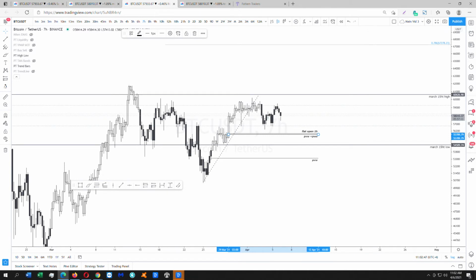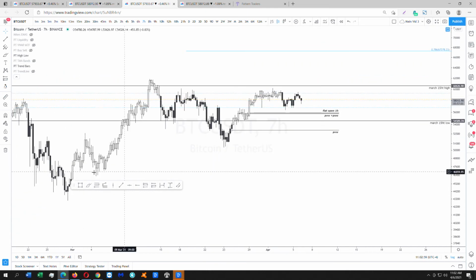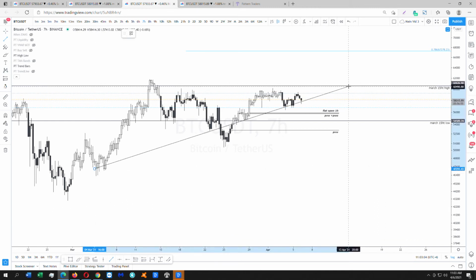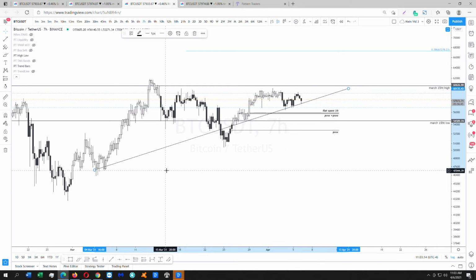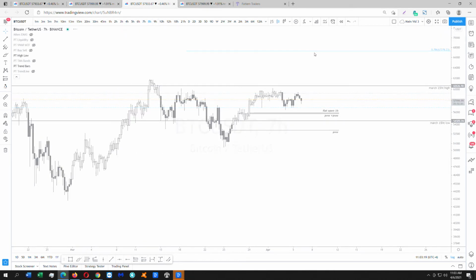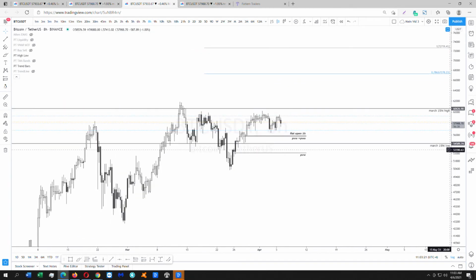Now, I don't know why we have a trend line. Let's get rid of this because it's not needed right now. Actually, I just saw something. This might actually make sense. Hold on a second, my friends. I don't like it. That's just stupid. That's just basically pointing trend lines everywhere.